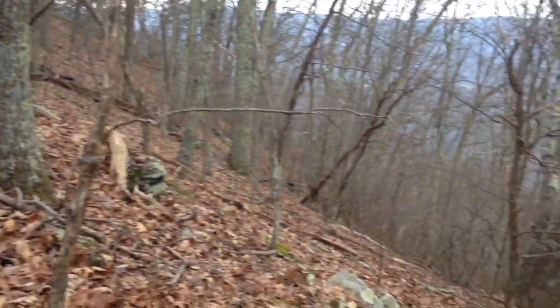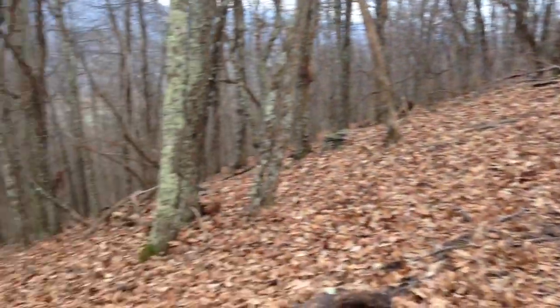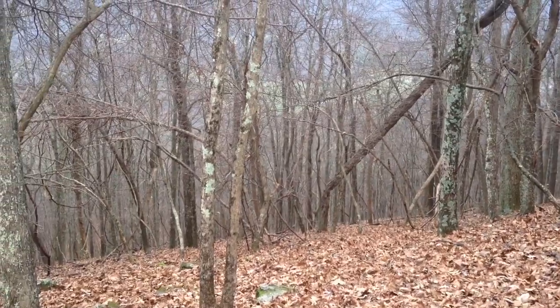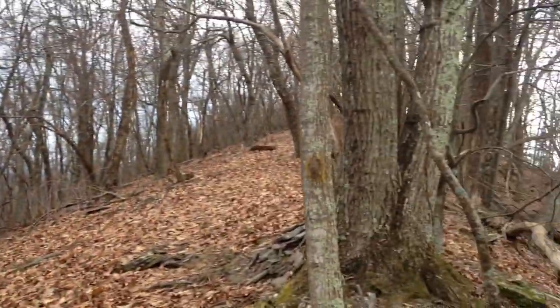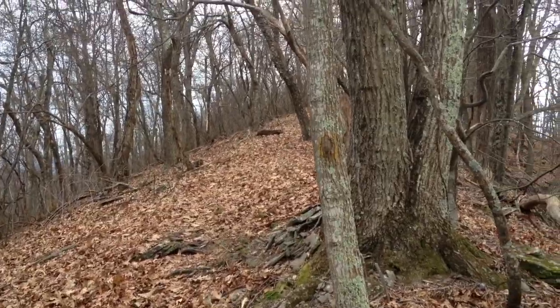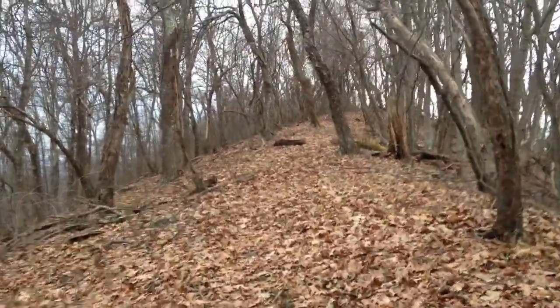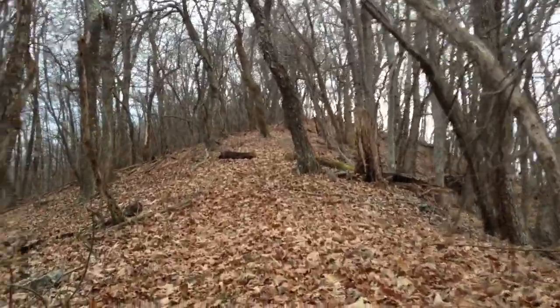you can see it's kind of steep. It's that side. That's down that side. So definitely, you know, not quite a knife edge, but I wouldn't want to slip and take a tumble down either side.